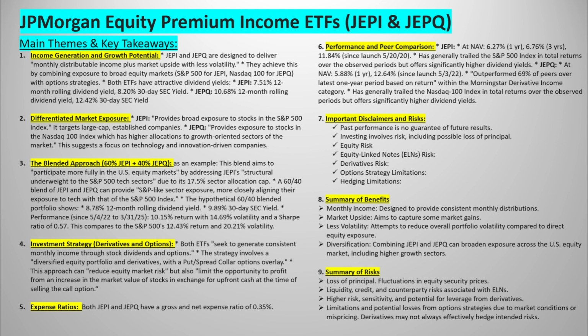Got it. And the flyer also mentions ELNs and derivatives generally. Yes, it indicates they invest in these. Equity-linked notes, ELNs, are basically debt instruments, but their return is tied to how an underlying stock or index performs. They can be used for exposure or income. But they sound complex. We'll get at the risks, I assume. Oh, yes. They have their own complexities.